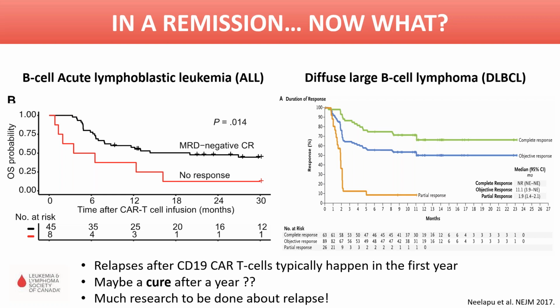And so we really need to do better at treating those patients. That's what some of my research is focusing on as well, trying to understand why patients are suffering relapse. That's some of what I've been working on in my lab, trying to make therapies that are better at keeping patients in remission.